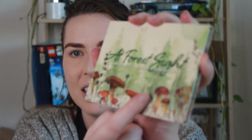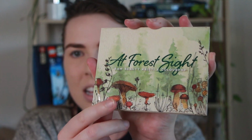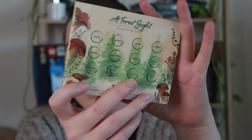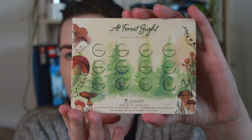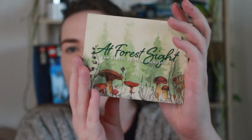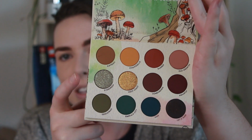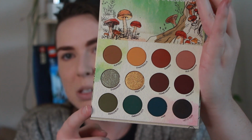Opening up the carton, we have the palette itself. Exactly like the carton, the palette is embossed, it's raised, and you have the gloss mushrooms as well. And then on the back, you've got all of the eyeshadow names and this beautiful design. Whoever Colourpop gets to do their carton designs is so talented and so amazing. These look incredible. We have a whole bunch of matte shadows and we have a couple of their satin shimmers in this palette, which I like.